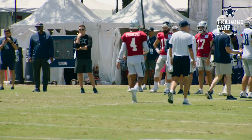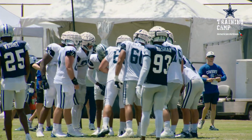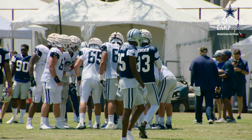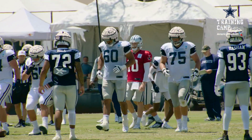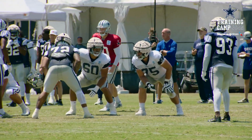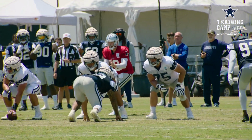Dak Prescott looks like he's itching to get back in the fold. Yeah, he wants those reps. He's talking with Dan Quinn. He's talking with the ref. Okay, looks like we got, let's see, you got Basham in there at D-line. You got Tristan Hill. Dante Fowler Jr. on the opposite side. Neville Gallimore on the interior. Corners are Deron Bland, Kelvin Joseph.